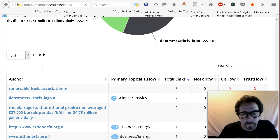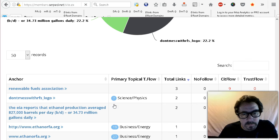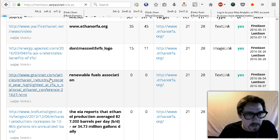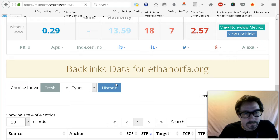Okay, let's go back to that 3-dub version. I want to check the backlinks, see what kind of backlinks they got, one per domain. You could do more if you wanted. All right, now I'm going to set the source trust flow all at high. Pacific Ethanol trust flow 45 and 35. Energy Age, Wired, Grain Net, Ethanol Biofuel Digest. These are all do follow. Trust flow 45, 11. It doesn't have very many links, but they're all very relevant.